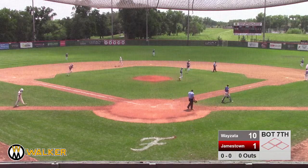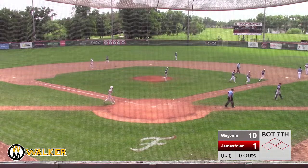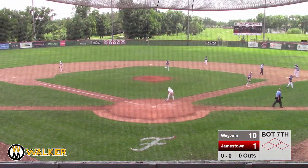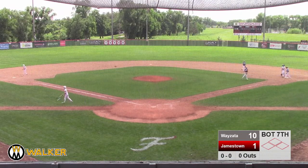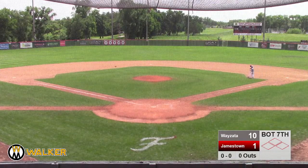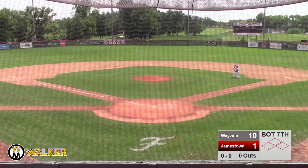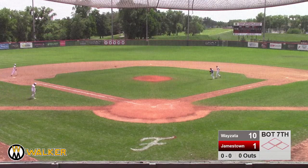Great PFP. Great play by Trumbauer, and I feel like Trumbauer, his outing so far has been nothing short of spectacular, with only one hit allowed. No earned runs for him, and he punched out one. Yeah, when you talk about guys that can close out games, he did a phenomenal job right there. Limited, and got his team out of the inning. Go to the bottom of the 7th. 10-1, Wayzata.